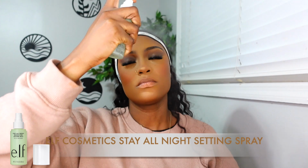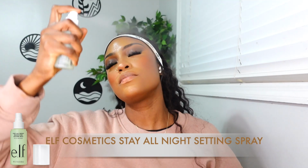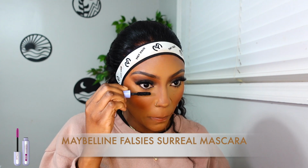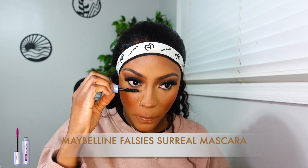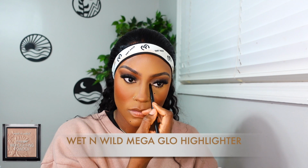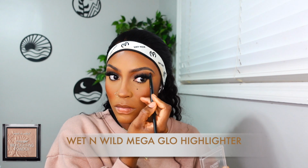So I'm using my e.l.f. Primer Infused bronzer as a blush. I like it. It's so nice. And I'm using my e.l.f. Cosmetics Stay All Day Setting Spray to set my face. I'm also going ahead to apply my Maybelline Falsies Surreal Mascara. Also, I'm using my liquid liner from e.l.f. to put some black spots on my face, just on my mole and a little bit below my lip on my chin. I like that. It looks a little bit weird, but I really like it.